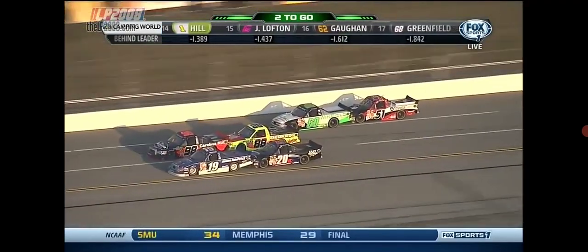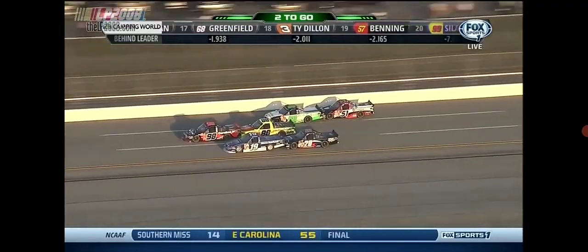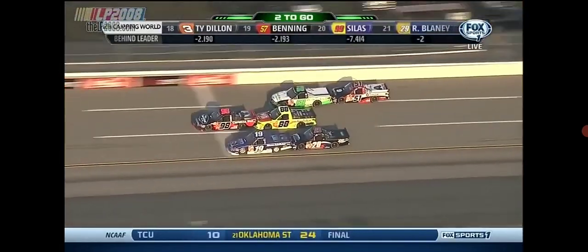Wait, on the outside, how about Dakota Armstrong? Kyle Busch on the outside. 3 pairs of tandems, 3 wide. And they're about to go into turn number 3.